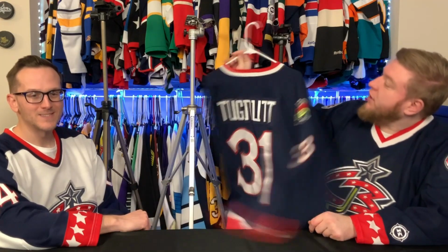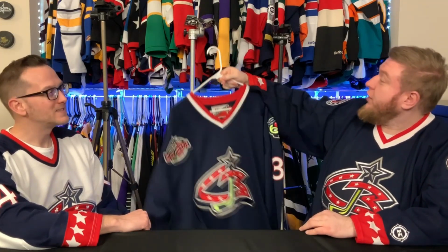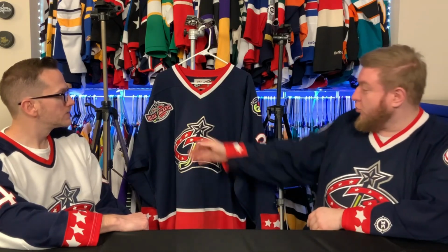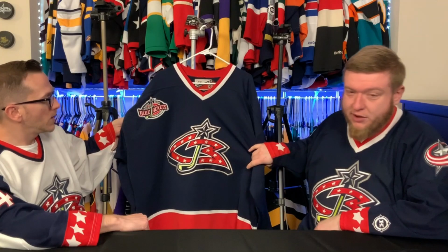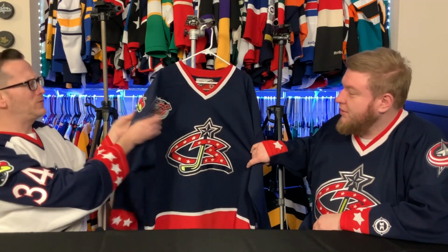You gotta love Ron Tugnutt. As of the lockout, he was the 48th leading scorer in Blue Jackets history with 2 assists. Excellent. Anyways, the inaugural look, complete with inaugural patch. There's a lot of weirdness in this.